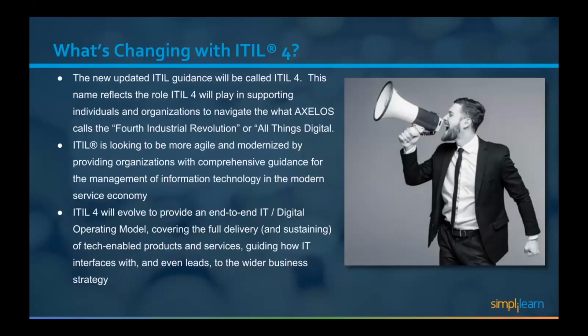So what's changing with ITIL 4? The new updated ITIL guidance will be called ITIL 4. We already know that. This name reflects, like I said earlier, the role ITIL 4 will play in supporting individuals and organizations to navigate what AXELOS is calling the 4th Industrial Revolution, but not just them. It's about AI. It's about IoT. It's about digital. It's about machine learning. So many things.